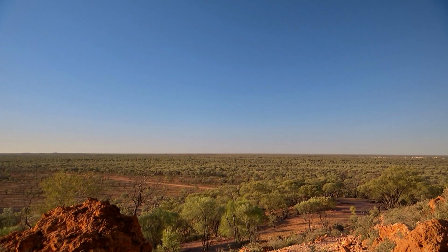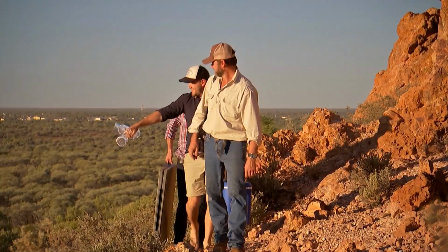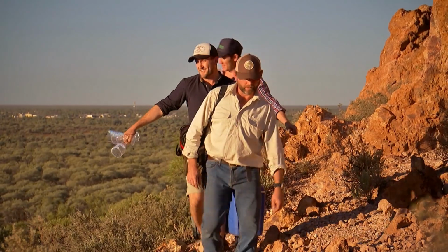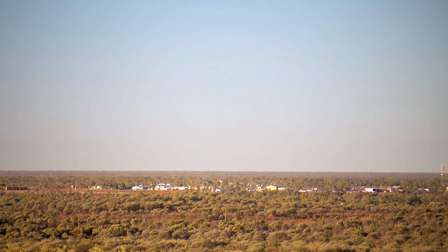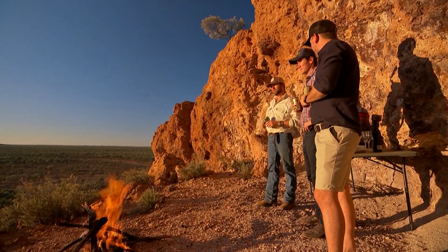To celebrate our find, Troy's taking us to Tabletop, just outside of town. It's one of the highest points in southwest Queensland. This looks like a pretty special spot, Troy. Mate, this is one of the best spots around the Quilpie Shire, I tell you. Beautiful spot. Look at that view. Tabletop is one of the best places in the Channel Country to admire an outback sunset.